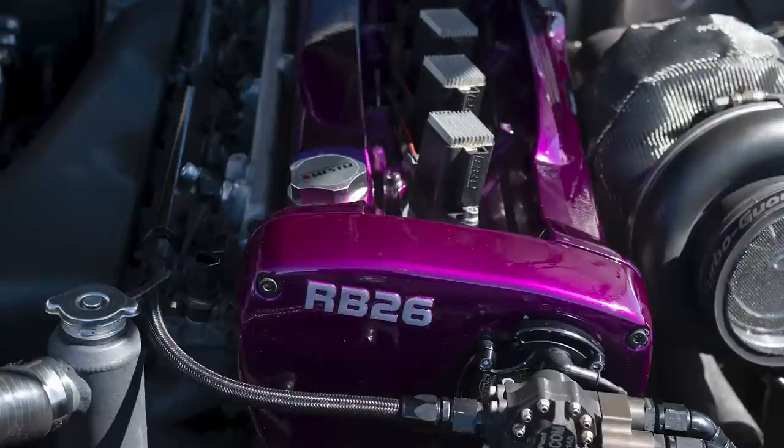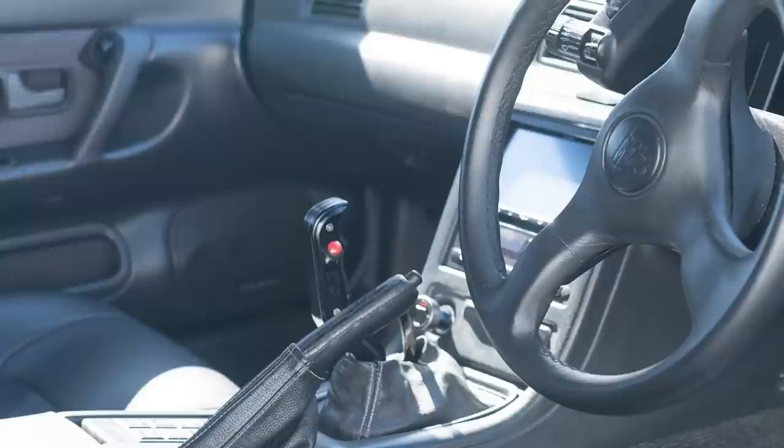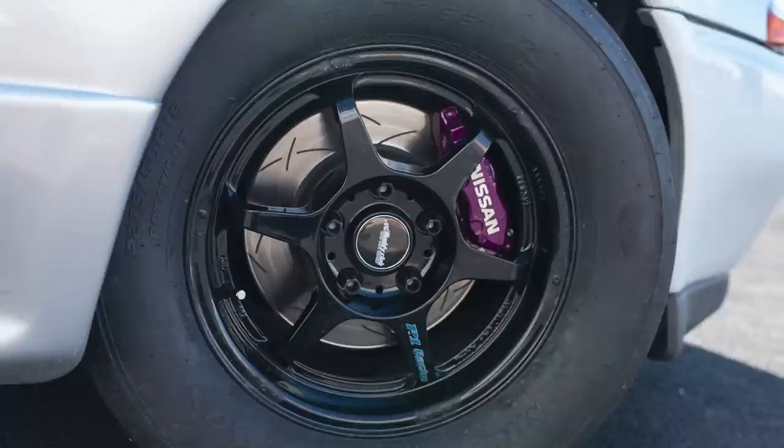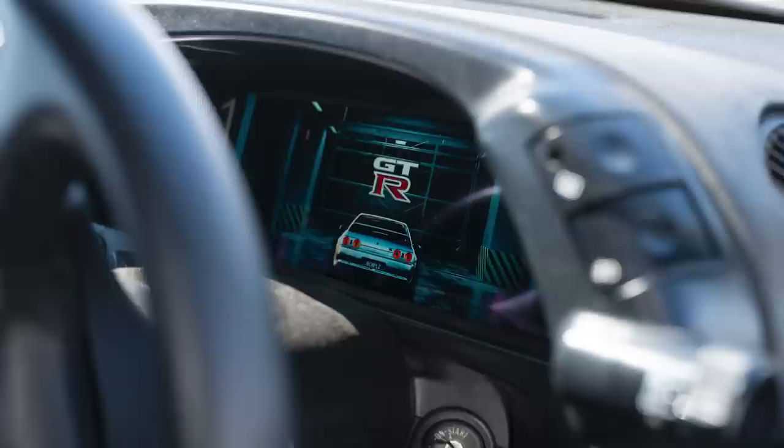It makes over 1200 horsepower at the hubs on 50 PSI, which transfers through a Turbo 400 transmission with Quaife LSD's front and rear and drive shaft shop rear axles. Buddy Club P1 wheels wrapped in drag radials combined with MCA coilovers put the power down. Inside is Nismo leather seat covers and a Motec digital dash.